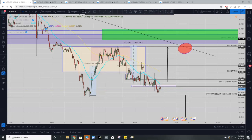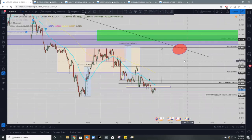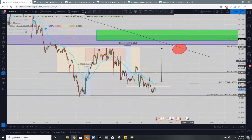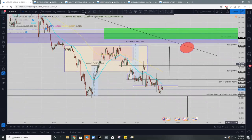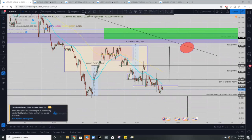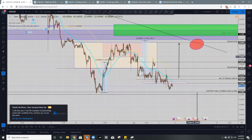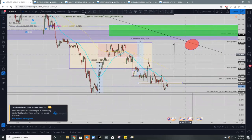So what I'm looking at right now is NZDUSD. Sorry, not NZDJPY, NZDUSD. We do have news tonight, guys. We have that RBNZ rate news tonight, so please be mindful of that. With that being said, that's actually going to determine how I approach this pair.